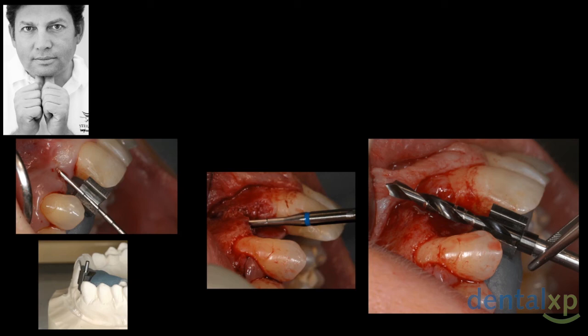Now, how many cases do we have like that? 10, 15%. That's a lot. That means 10, 15% of failures. So what can we do? People ask me, Marius, what should I do in this case? I say, a bridge.